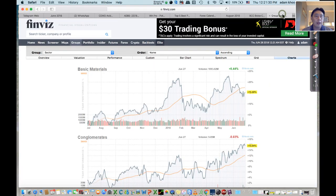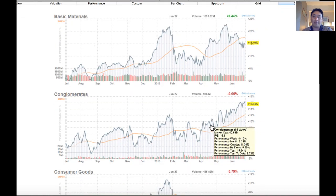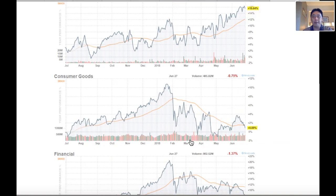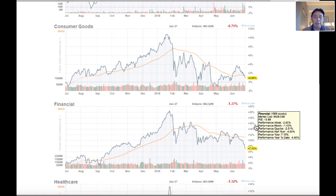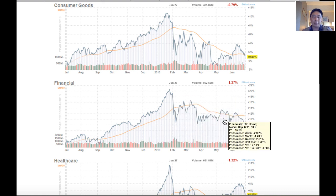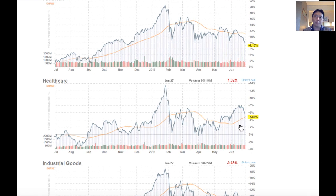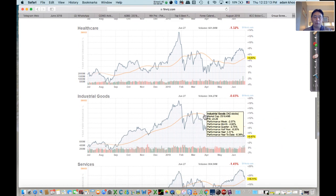If you take a look at specific sectors, you can see that basic materials have been very choppy. Conglomerates have actually been on a very strong trend. Consumer goods have been basically on a downtrend. Financials have also been on a downtrend after a very strong rally last year because of the increasing interest rates. Basically, it started to go bearish over here. Healthcare has been going sideways, but has been strengthening in the last 2 months. Industrials have been on a downtrend.